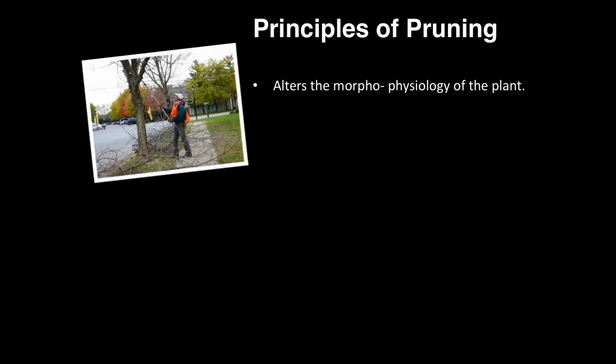This next page is what I call important generalizations about pruning that apply to nearly every situation. So at the very least, anytime you prune, which is an intentional wounding of the plant, you're altering the morphology, which is the shape of the tree, and you're also changing the physiology of the plant. Some very important things happen within the tree. Pruning is an external stimulus, and it elicits a response within the plant. Hormonal response, resource allocation, a lot of things change within the plant whenever we wound it through pruning.